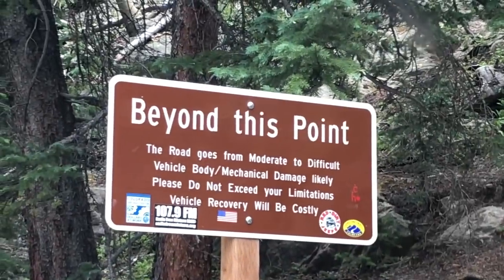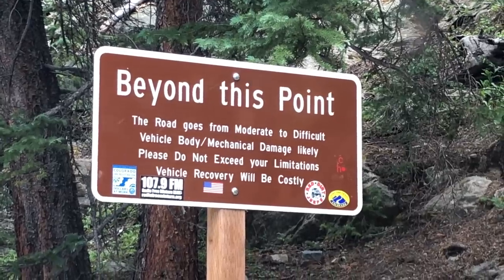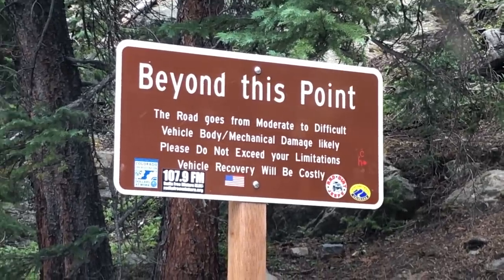Beyond this point, the road goes from moderate to difficult. Vehicle body mechanical damage is likely. Please do not exceed your limitations. Vehicle recovery will be costly. Kevin, it says do not exceed our limitations. I don't know what those are.